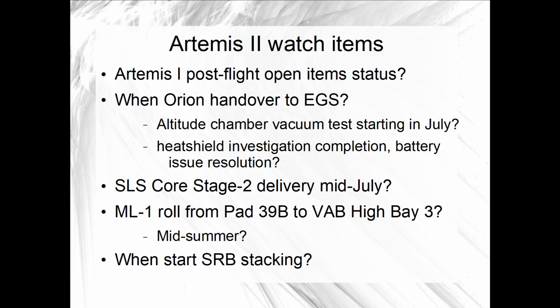So we'll be watching for updates on those issues and any potential impacts, and at the same time watching to see the status of final assembly of the spacecraft. When it returns to the altitude chamber for vacuum testing, how long that testing is expected to take, and when the forecast is for Lockheed Martin finishing final assembly and handing over the spacecraft to EGS are all watch items.